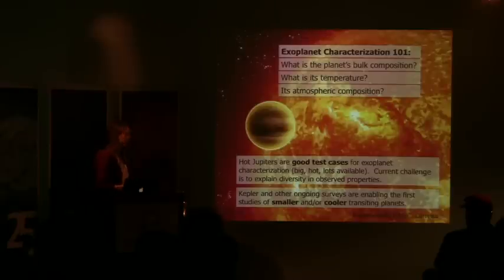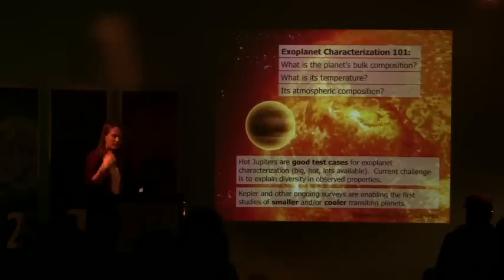I'm going to show you a couple of examples of small planets, but I think this is something that's really going to grow a lot in the next couple of years. There's a number of surveys which are going to significantly increase the number of low-mass planets that we have to study, low-mass transiting planets.